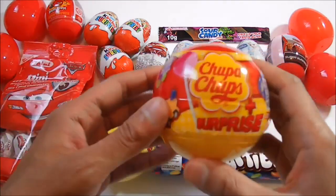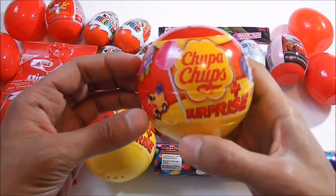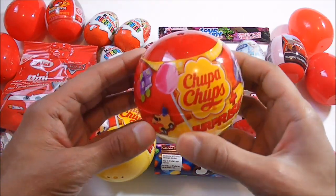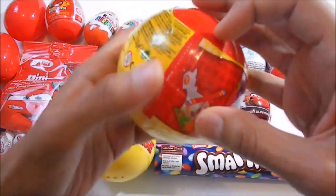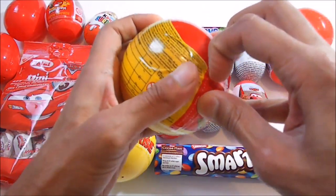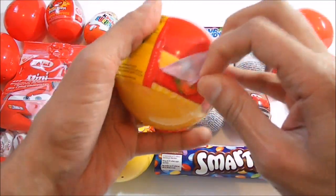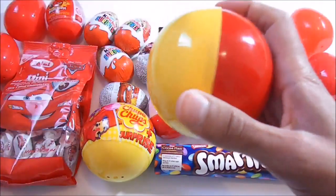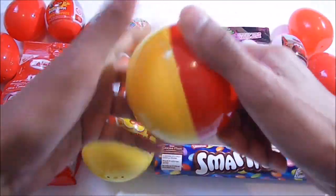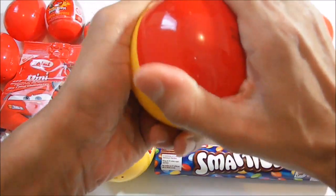I have some nice shoopy shoop surprises filled with toys and some candy. Lollipop shoopa shoops. Do you know what lollipop shoopa shoops are? They're so yummy! Let's start opening the yummy yum egg! Huge ball surprise! How does this open? I just gotta get some strength up. Oh, there you go.